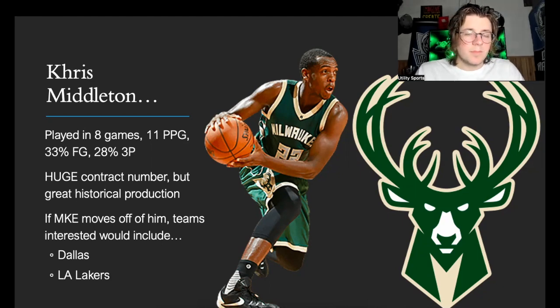The Lakers would be an expiring contract with Russell Westbrook. I'm sure Milwaukee would probably try and flip that into something else. And for Dallas, they have a collection of role players that I think would really help Milwaukee, to be honest. I think Tim Hardaway Jr. would be a really nice fit onto this team.